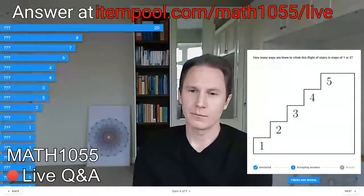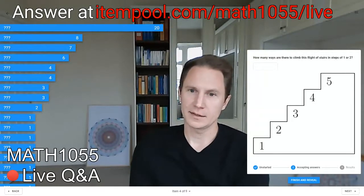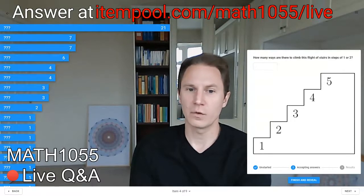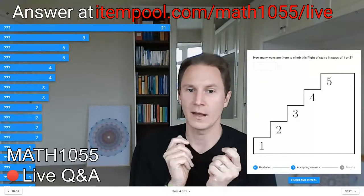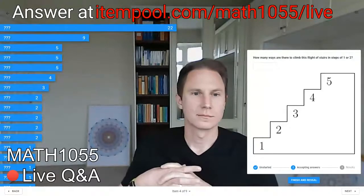But I'll tell you that basically what we want is to take 5 steps in steps of 1 or 2, which is the same thing as getting the number 5 by adding 1s or 2s, because you are just adding up your steps, one or two at a time. The real question is how many ways there are to write 5 as a sum of 1s and/or 2s, using only the number 1 and the number 2. So this is really what's happening.